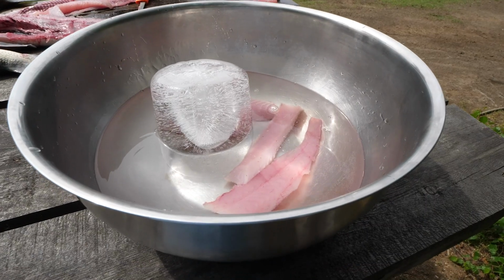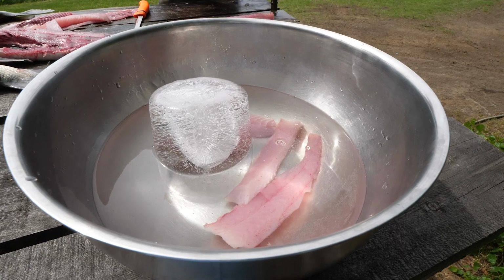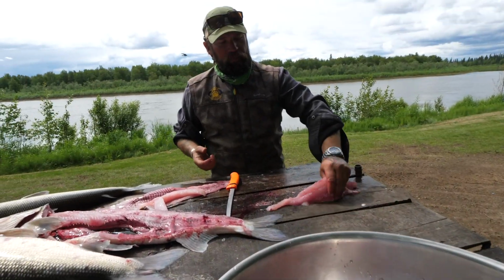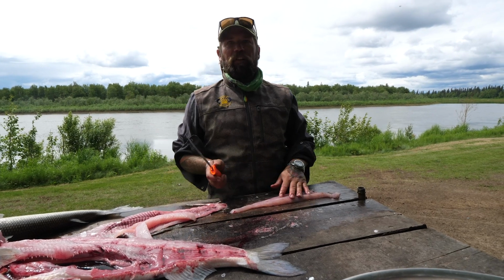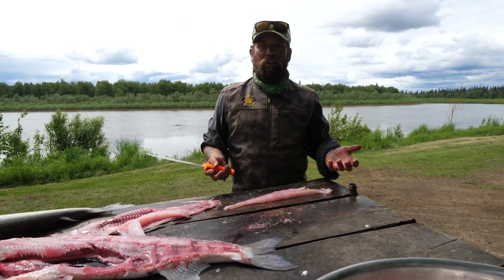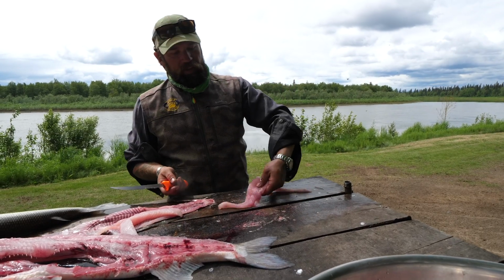Put them in cold water, it's going to tighten them up, make them real nice and firm, so that when we throw them on the skillet, it's a nice firm meat. If they stay too warm too long, they turn to mush, and that's no good.